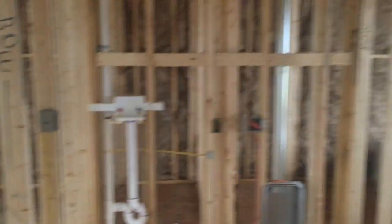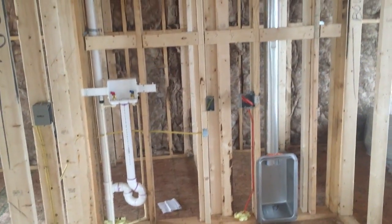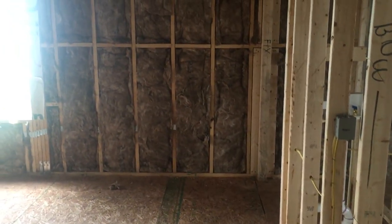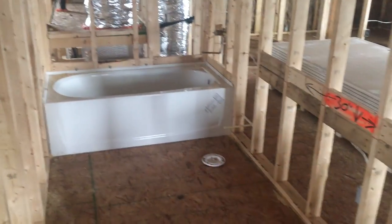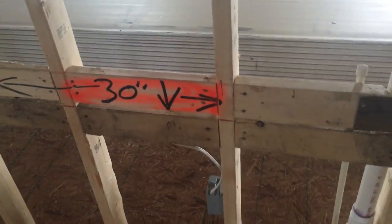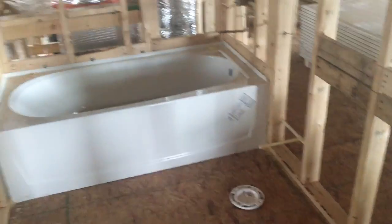Bedroom, washer, laundry, washer, dryer. Other bedroom. The bathroom. Got the one sink pedestal there. He said if you ever did want to do a double, you can just tap off of this right here and put another sink there. It'd be easy to do, just right next to it.